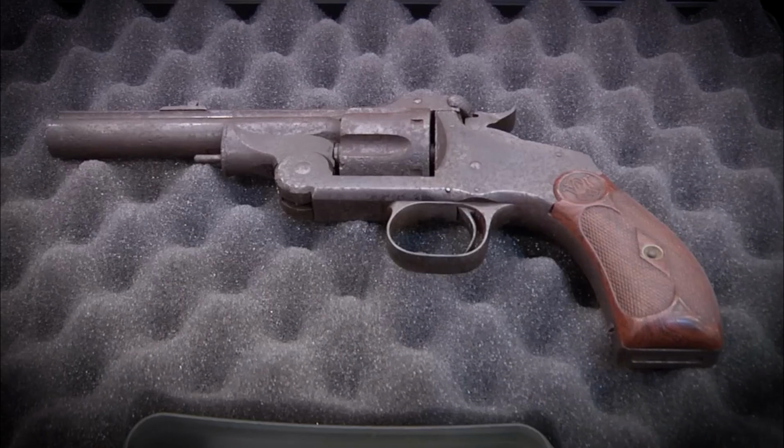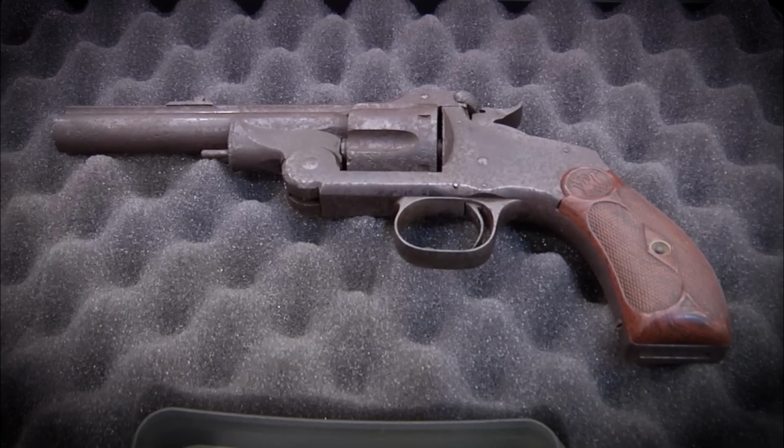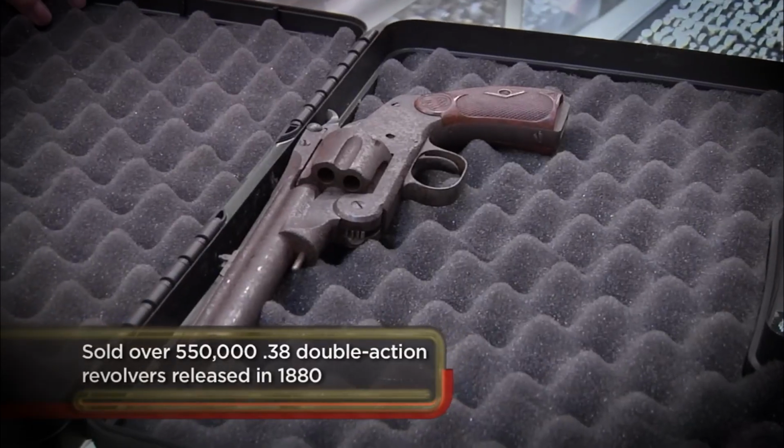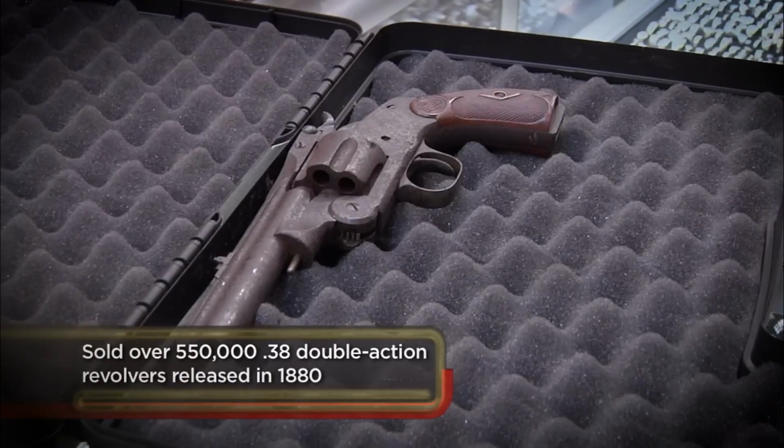So why is it so rare? Smith & Wesson didn't make a lot of the prototype, and it was a bad design. So no one bought them, and that's why it's the most collectible Smith & Wesson ever made. Yeah, I found out they would shoot it as a rifle. The shrapnel would rip up their arm. It's not shrapnel, it was powder burns.